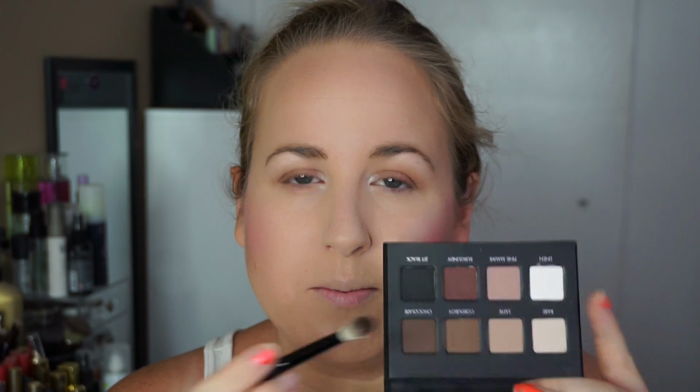Okay, and then I'm just going to take this little fluffy brush. This is a mix blender from Eve Pearl. And then I'm going to go back to the matte palette, and I'm going to go into this burgundy color and put that in the outer corner a bit.